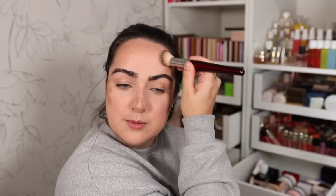Anyways, I'm going to be blending this with one of my favorite brushes from BK Beauty, and BK Beauty is having a 35% off sale at the moment. This right here is my most favorite complexion brush from BK Beauty, and it's the 115. So if you don't have this one, I highly recommend it.